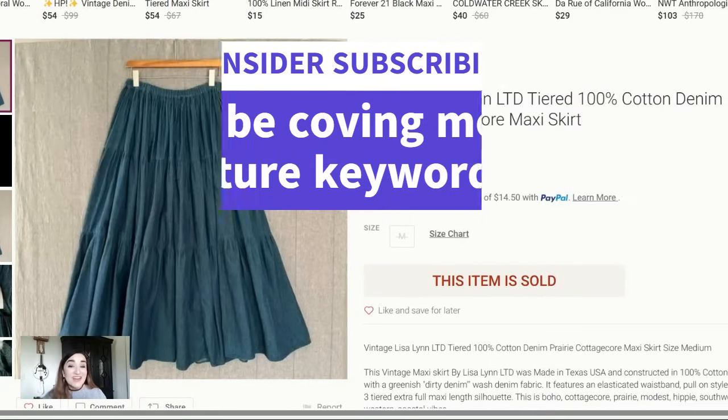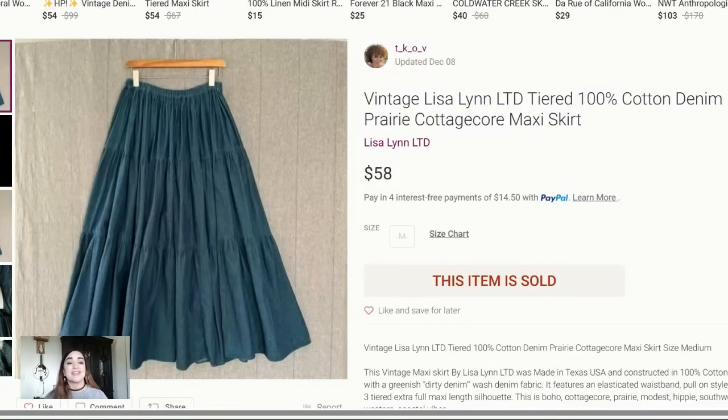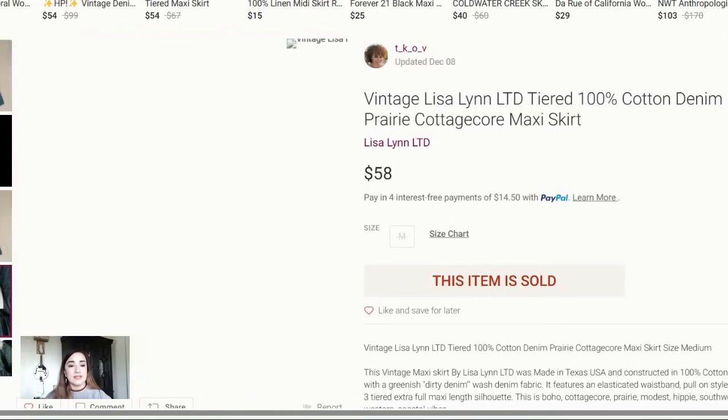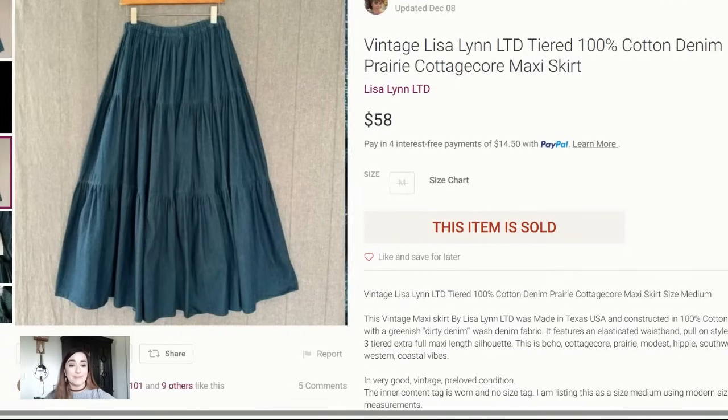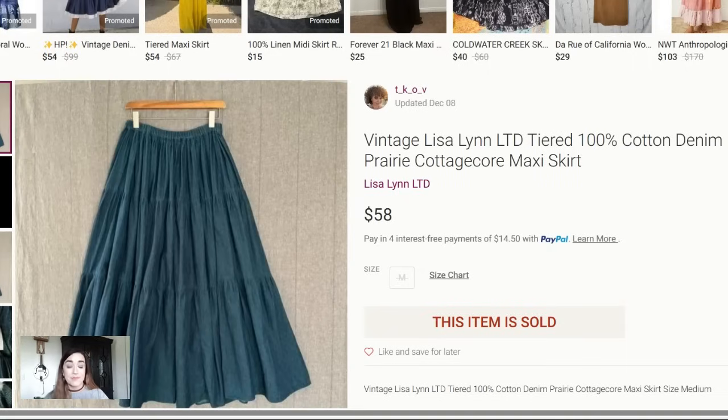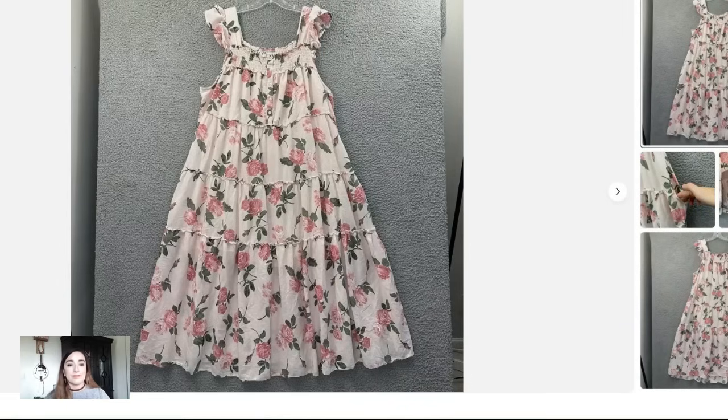Next are tiered items, whether they're dresses, skirts, or tops. This is a really good keyword and type of item to be looking for when you're sourcing. So the tag is right there. I'm not really sure what that is. It is made in Texas. It is denim, which is another good thing to be looking for. This one sold for $58 on Poshmark.